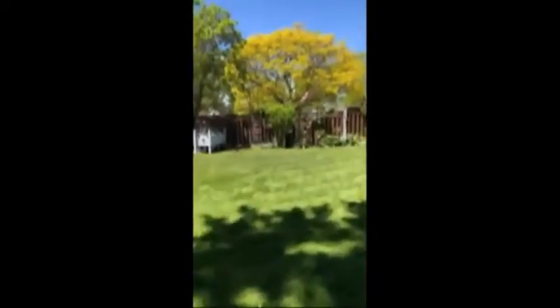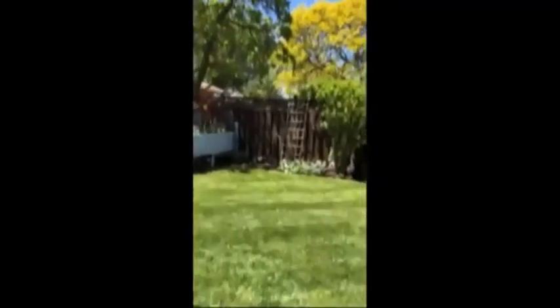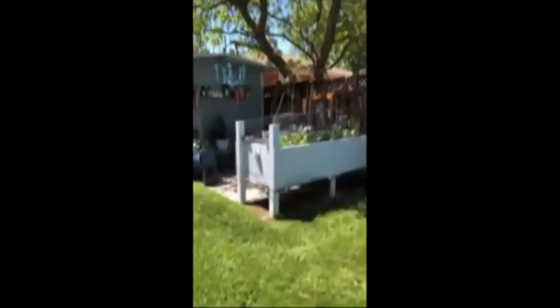The lilac bushes, they came out amazing this year. I gotta trim them back, get the deadheads off. But those planters. So that one's about 7 feet long, 3 feet wide. Freaking heavy. And then we got the little planter. That one's 4 feet long, I think, by 2.5 feet wide. And that's all made out of old fence boards.